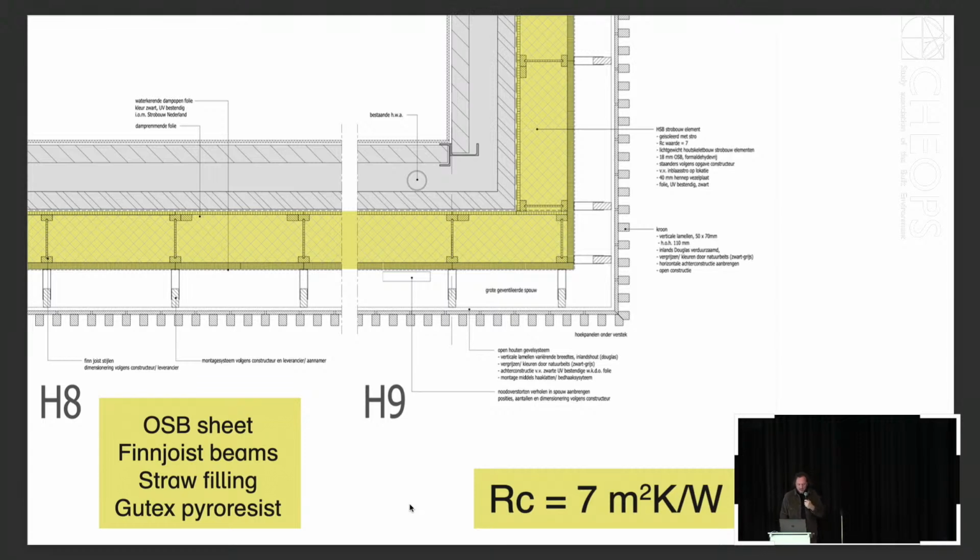So here we see in gray the existing structure, and then this is what we had to add. So we have the existing brickwork, and then we had to add these straw bale panels. These have a thickness of around 42 centimeters in the end. And within that, there is this 36 centimeters of straw.